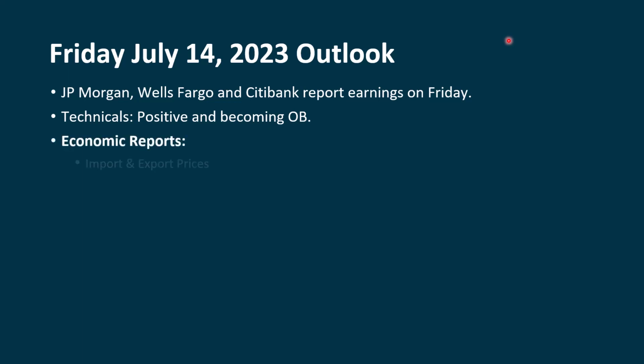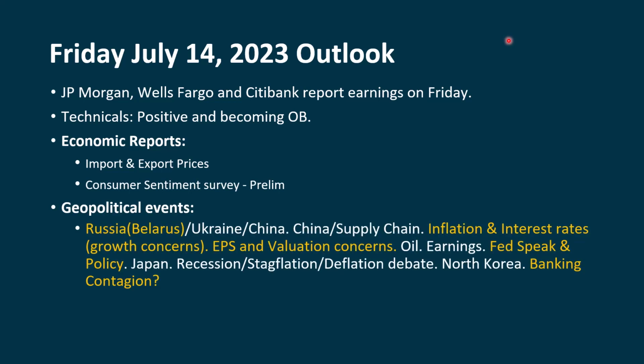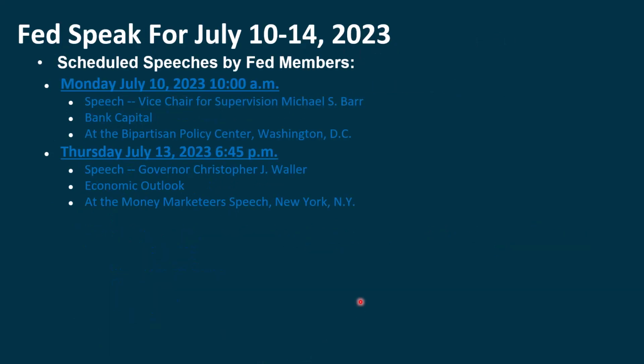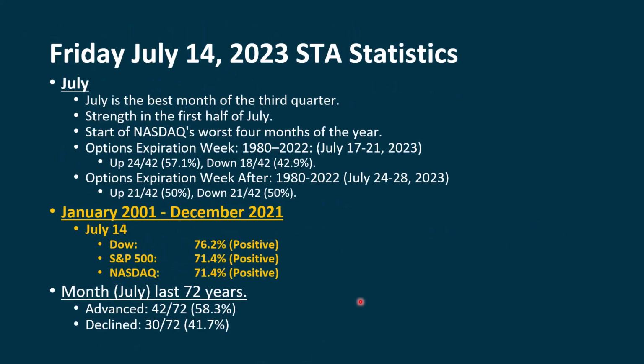The economic reports coming out will get import and export prices, as well as the preliminary reading on consumer sentiment. Then we're keeping an eye on the geopolitical events, but the market is fixated on inflation and interest rates. Here's the updated economic calendar where we just have Friday to go. We have completed all of the Fed speak for this week.